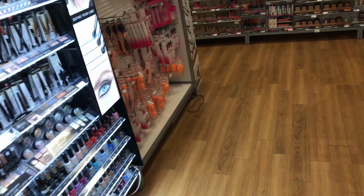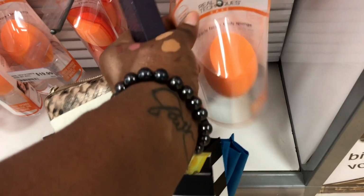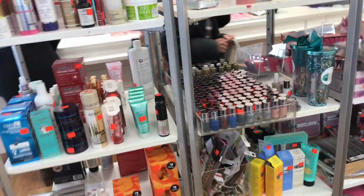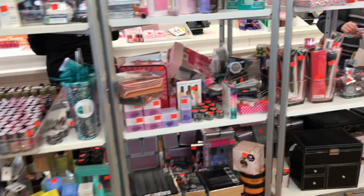Getting what I didn't even come in here for. I want to try this out. Shake tape. And they should be holding my body blender for me. There's some over here. Let's see. I called and asked them to hold it. This. Clearance. They always get you right here. Clearance section.